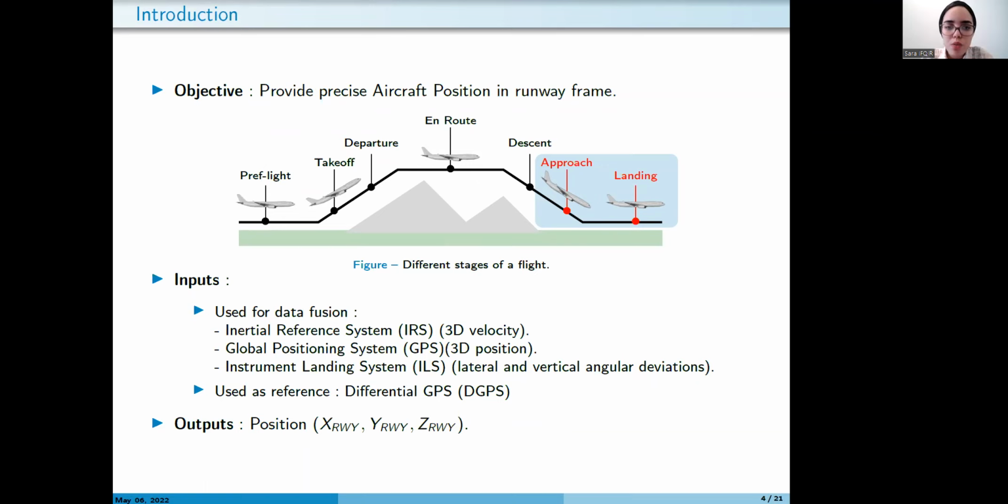The inputs of our algorithm are data provided by several sensors. So we have an inertial reference system, IRS, which provides a 3D velocity. We have a global positioning system, GPS, which gives us a 3D position. And we also have an instrument landing system, ILS, which provides us with the lateral and vertical angular deviations with respect to the runway frame.